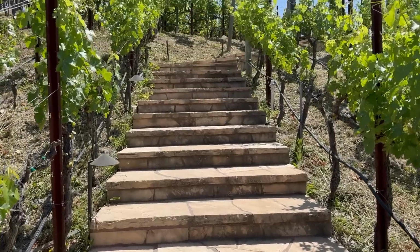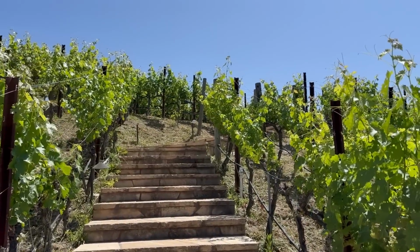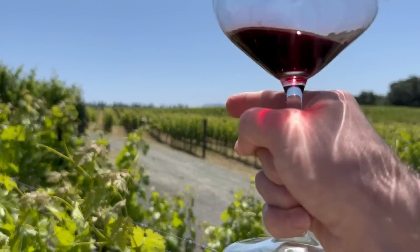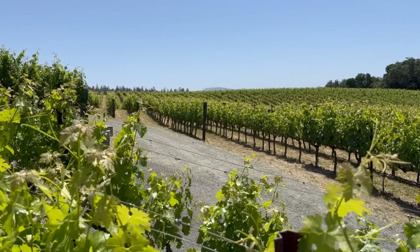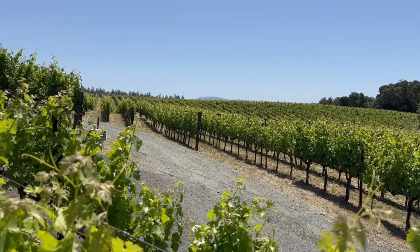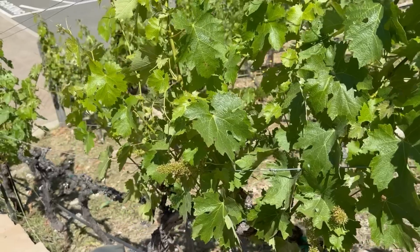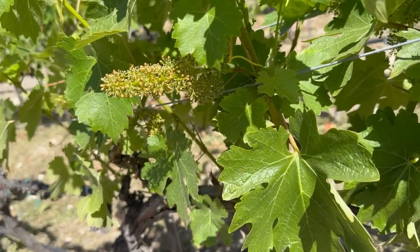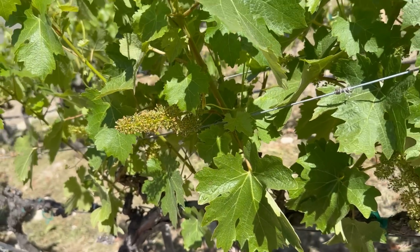We are going to head up into the vineyards. Wow. So we're in the vineyard. You see that hill out there? This one? We're gonna be trying a wine right from that hill. Preacher Hill. Look at these baby grapes coming in. These are Cabernet Sauvignon grapes.